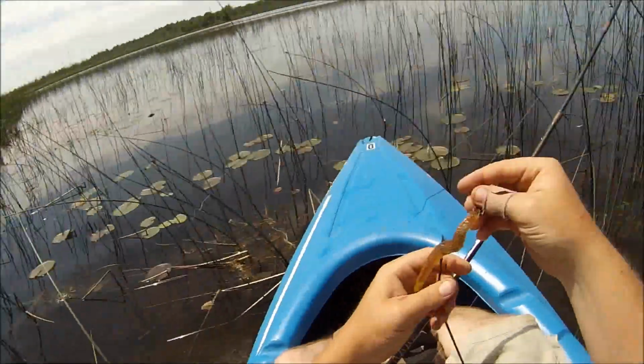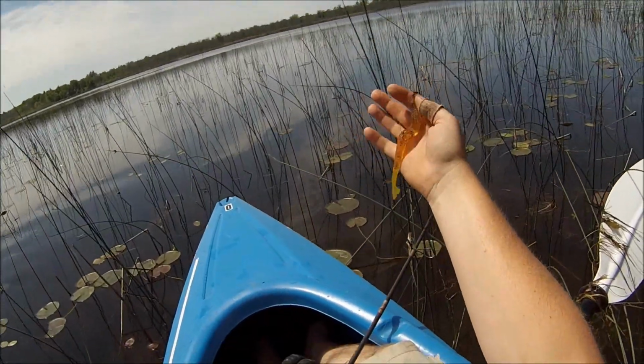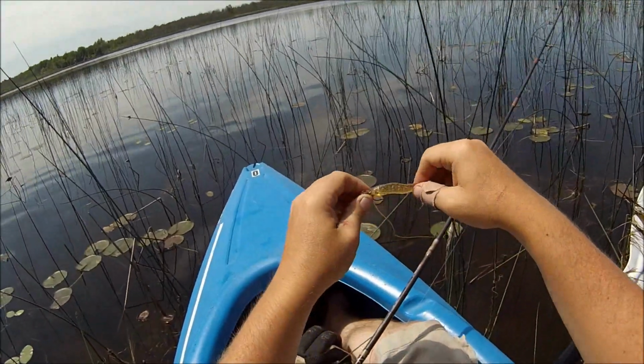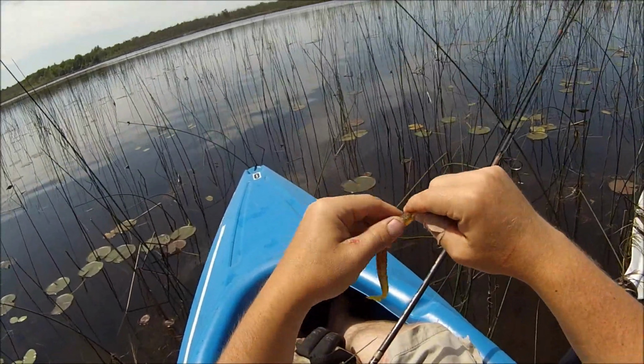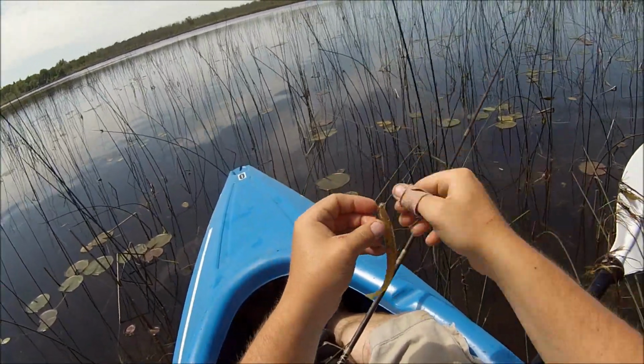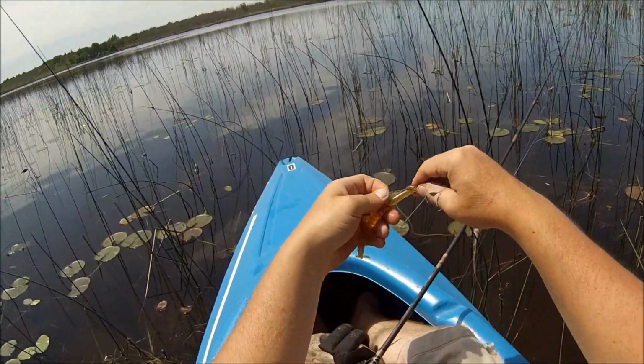Alright guys, today I'm out here on beautiful Tawas Lake. I'm going to be fishing with my jerkbait style minnow. This isn't rigged up right, but I'm going to be fishing with this. I'm going to have it rigged weedless so that I can throw into this real thick stuff and not have to worry about getting hung up, at least not so much.